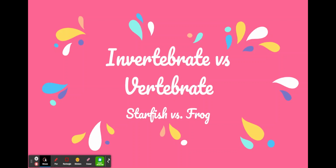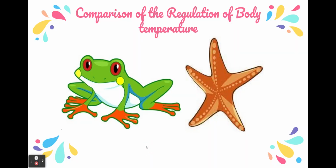Invertebrate versus vertebrate. Starfish versus frog. We will be comparing the regulation of body temperature between these two organisms.